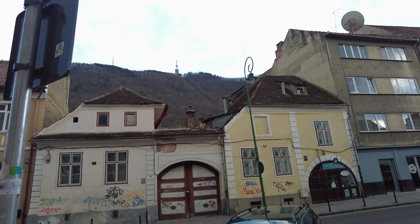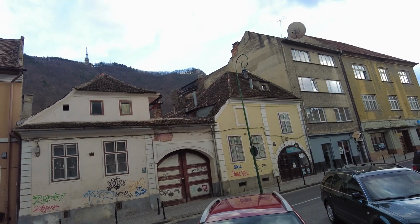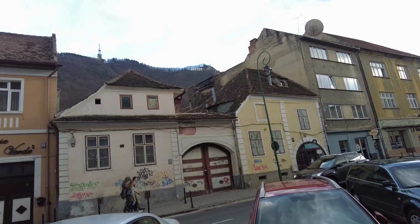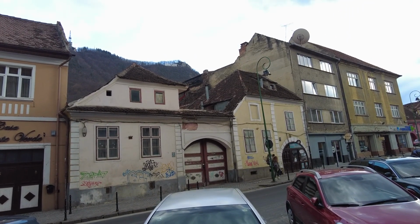It's so cool. And up on our left is where we went up. The funicular is up there that we were at. And if I keep walking, you can see the Brasov sign up there.